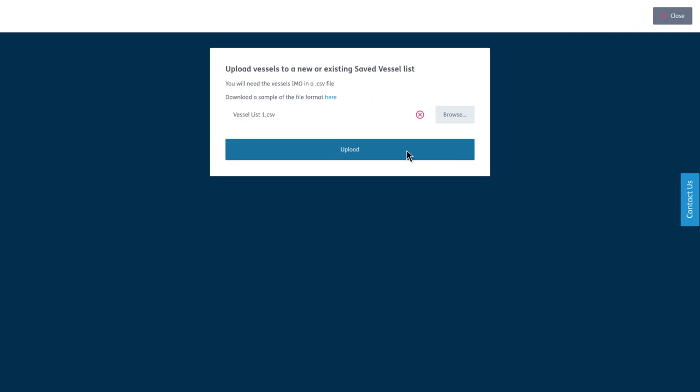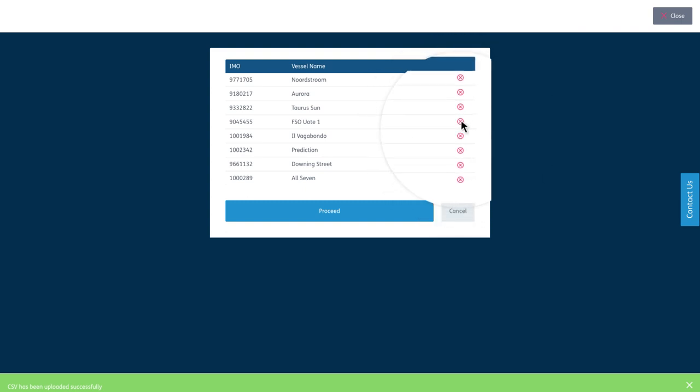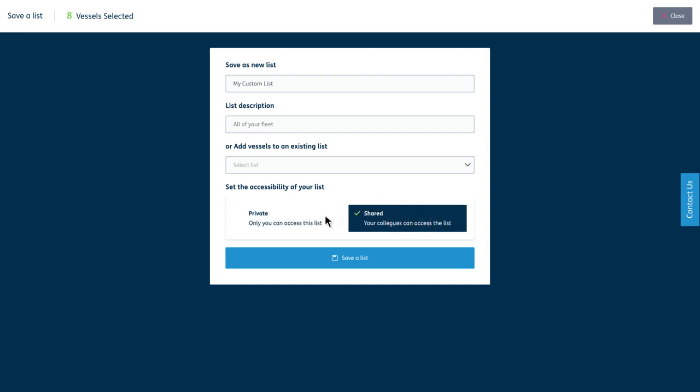Once the list is uploaded, you will be able to review the vessels that have been recognized within the system. To remove any vessel, click here. Once you are happy with the review, click Proceed. Here, you can choose to add the uploaded vessels to an existing list or create a new list by adding a name and description. You can also choose whether to share or keep the list private.